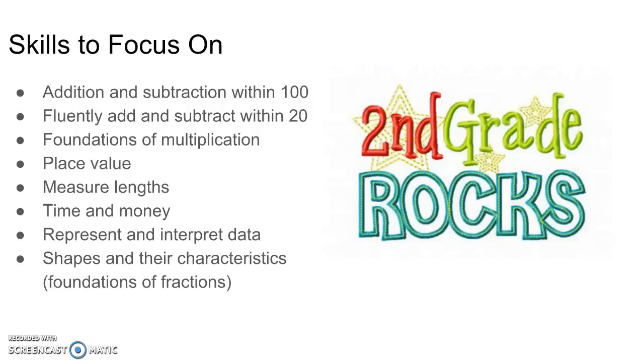So that being said, the first one is addition and subtraction within the numbers of 100. And notice how there's no word fluently in front of that. We will be learning that this year. The second one is fluently add and subtract within 20.